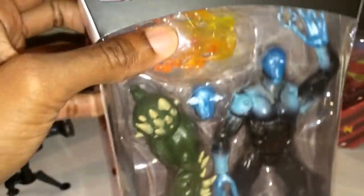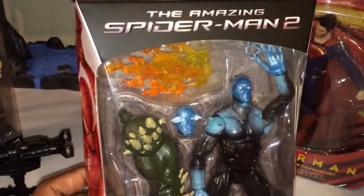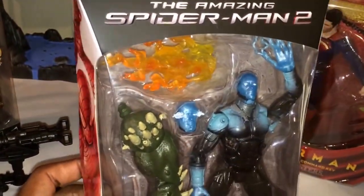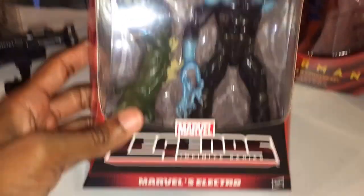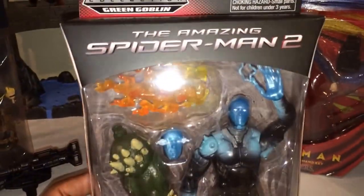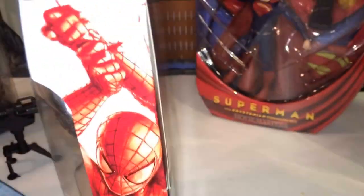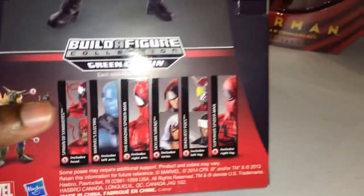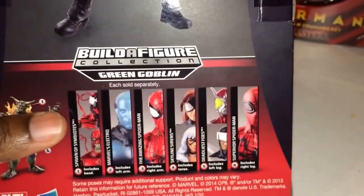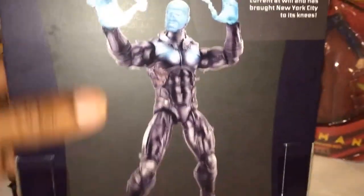Okay, on to the next. I got this Electro at that same Target. This was on the peg, and the Superior Spider-Man was on the peg, and the other regular Spider-Man was on the peg, which I already have both of those too, so I needed this one. And I also still need, like many of you, the Black Cat and the Carnage, and I guess now the variants are out. I've seen some people have those in hand as well, so I am looking for those too. But I was happy to get this.